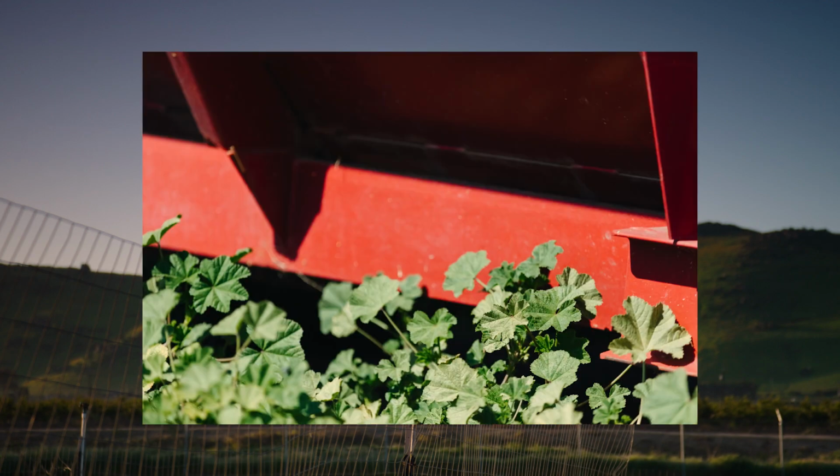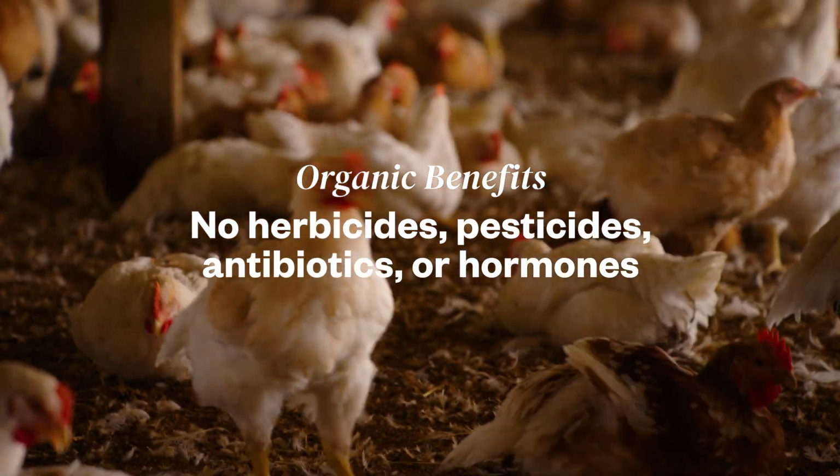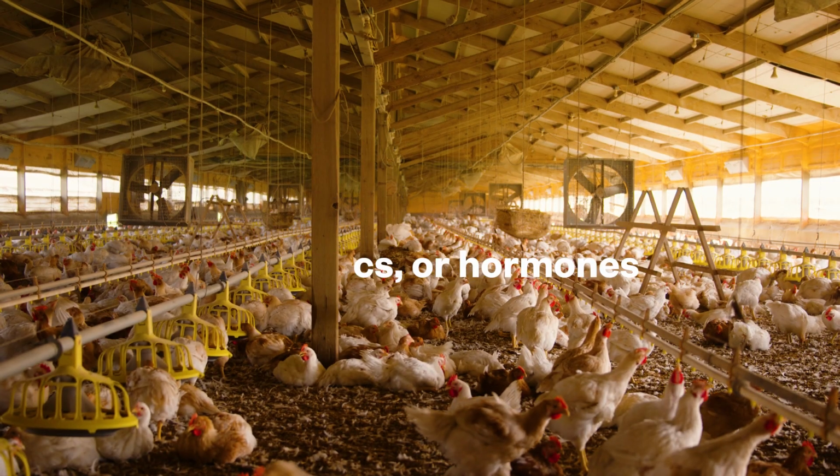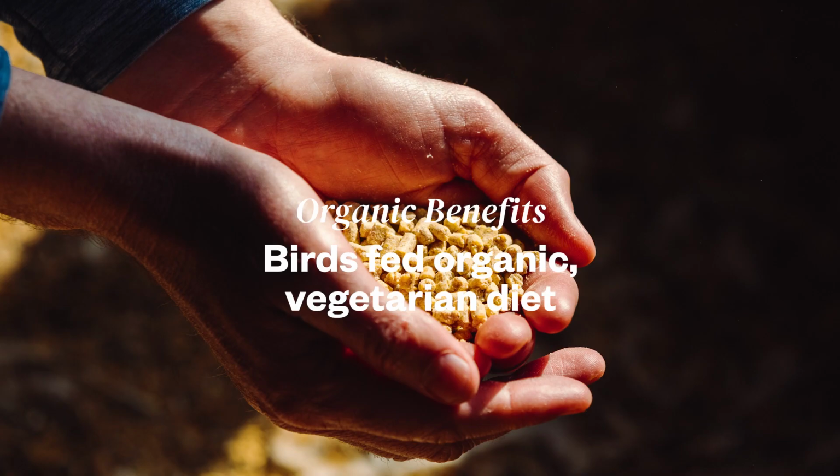We're working hard to sustainably improve what we're doing here at the farm in animal welfare and other aspects. First of all, we're doing organic. So that means that here at the farm, no herbicides, pesticides. Also in the grains that we feed the birds, the corn and the soy are also raised organically.